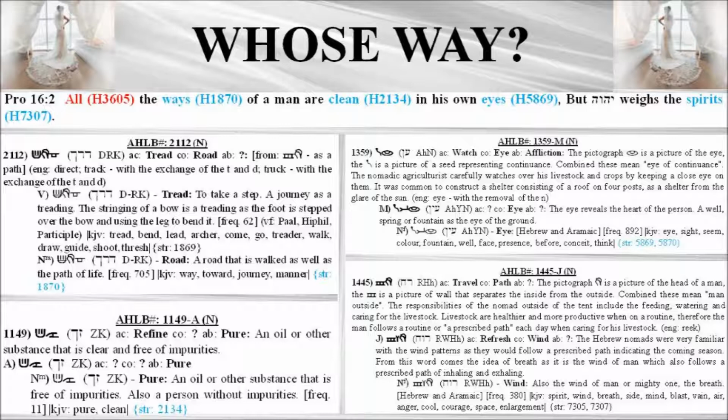We see that it comes from the resh het. It is an adopted root. I would have to question whether there should be a kaf or a het in this word. Derech comes from the resh het as a path, which is the same place where we get our word ruach, or path. So all these roads of a man, all the ways that he is walking, the first time we see this word used is actually back in Genesis, where it is the way, the direct to the tree of life.